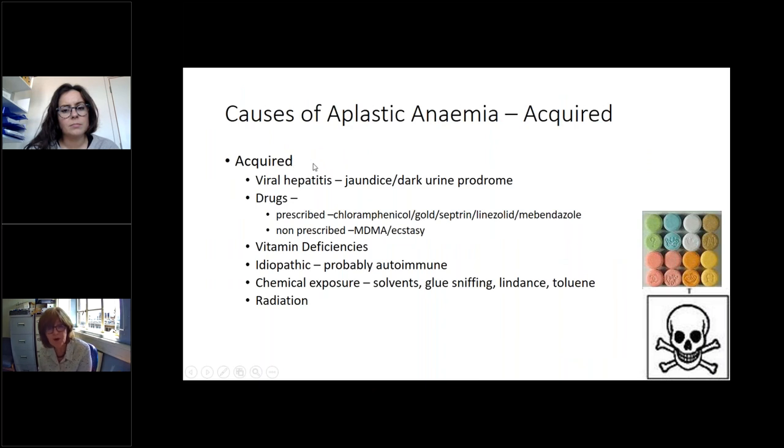Probably the more common causes are the acquired ones. About 12% of children who developed acute severe hepatitis will go on to develop aplastic anemia, and it's thought that the insult to the liver also takes out the stem cells in the marrow, but they're not usually at the same time. The marrow takes a while to fail, so they can recover from their hepatitis and then 2 or 3 months later present with pancytopenia. So you always want to know if they had any history of any jaundice, any dark urine that might have got better.